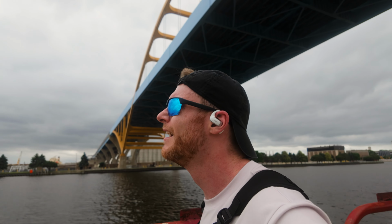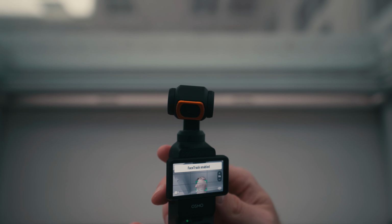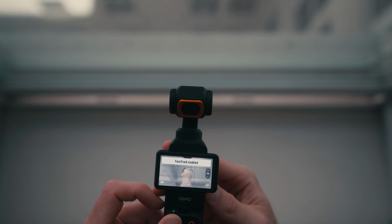So I like how small this is. I can put it in my pocket. I can put it in a running vest that I have that I'll be talking about here soon. And this thing is crazy. It's so small. It captures 10-bit log footage so I can manipulate the colors in post.